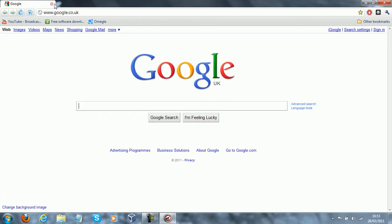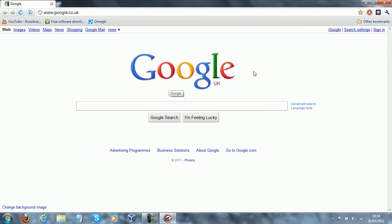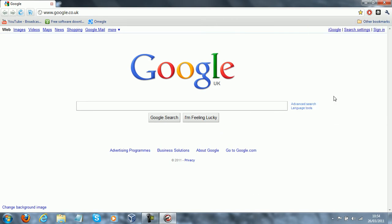So this is Comodo Dragon. It's built with security in mind. It works with all of the Google Chrome extensions. It really is just Google Chrome, but it's extra secure, and I'll show you why in a second. Here we have the other bookmarks. I really do like how Comodo Dragon has its bookmarks laid out, because you can just click that and then you can just click it. You have the extensions show up here.